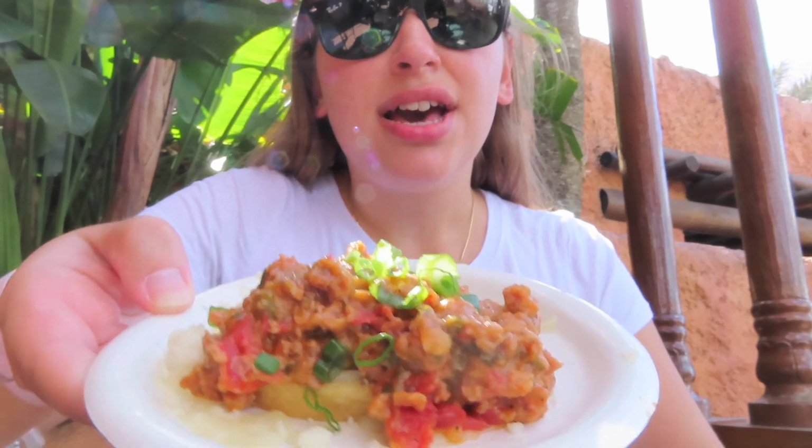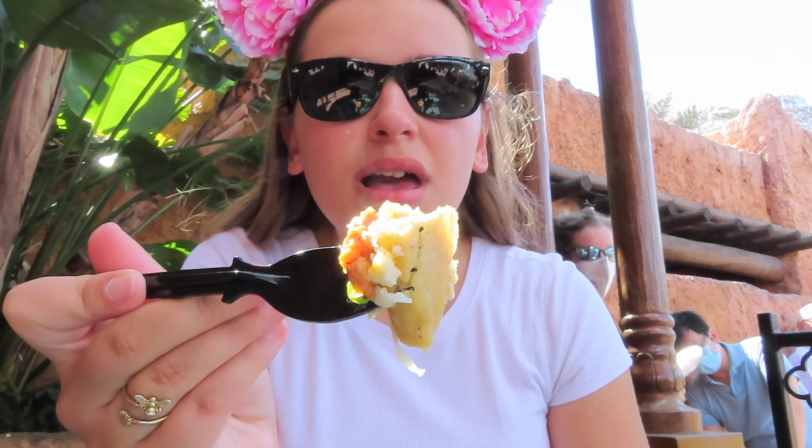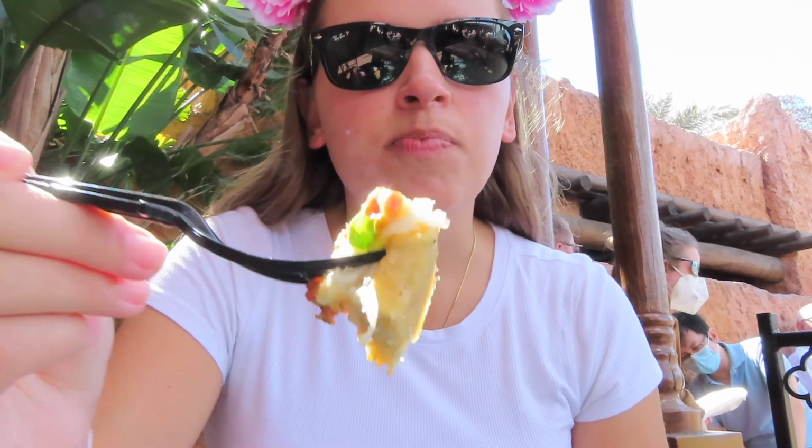So the chorizo arepa has some meat on it and some cheese. This is what it looks like. Let's give this a try. Okay, so I have a little bit of arepa, I have some chorizo, I have some cheese. Okay. So it's not as spicy as I thought it was going to be. When I smelled it, it smelled spicy.